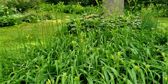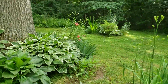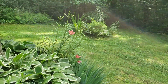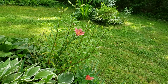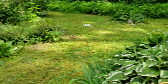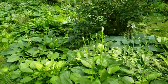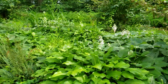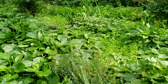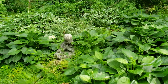So let's just come up across the front here. Of course, you can see all the flower heads on all these daylilies. There's more of those sort of pink, sort of salmon color lilies there. This is all, or mostly, daylilies over here. We do have some ferns and various stuff going on in here, but not a lot of color. So we're just going to kind of cruise past all this.